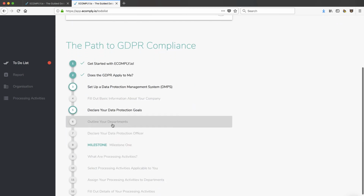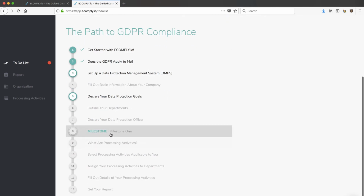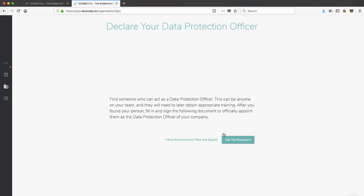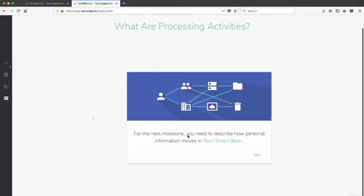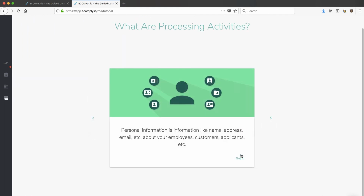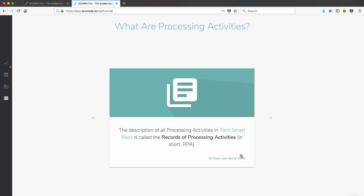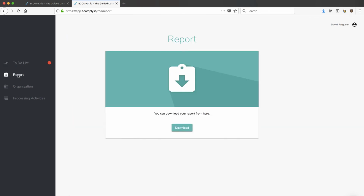Let's go back to our to-do list here. See what else I got. Outline your departments. Okay. Declare your data protection officer. I guess you have to have one of those. You got to get a document signed and filed. So it definitely looks like a lot of legal types of things here that you've got to do. And this particular product is kind of taking you a step by step, not too complicated way of getting it all done. Let's see if we can actually see what this report looks like.